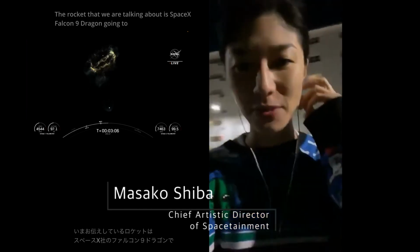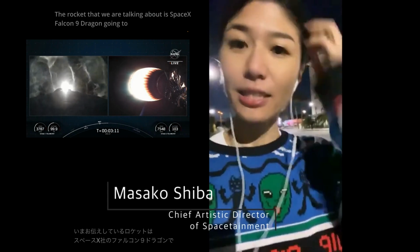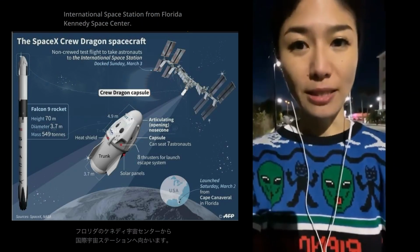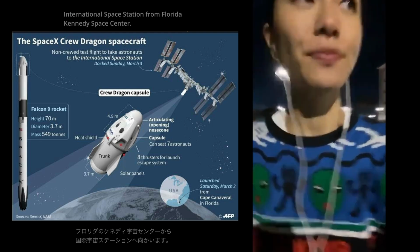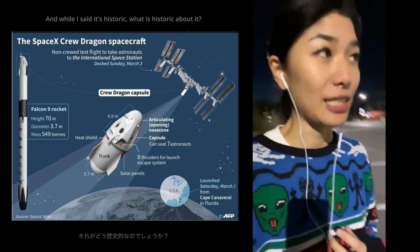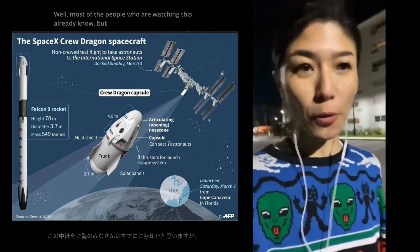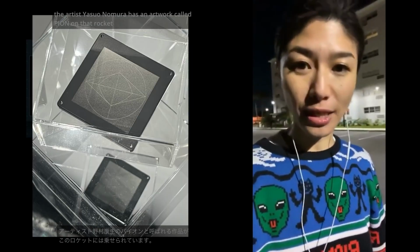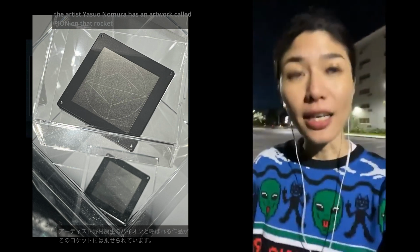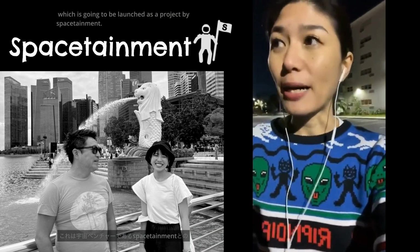The rocket that we are talking about is SpaceX Falcon 9 Dragon going to International Space Station from Florida, Kennedy Space Center. And while I said it's historic, what is historic about it? Well, most of the people who are watching this already know, but the artist Yasuo Nomura has an artwork called PION on that rocket, which is going to be launched as a project by Spacetainment.